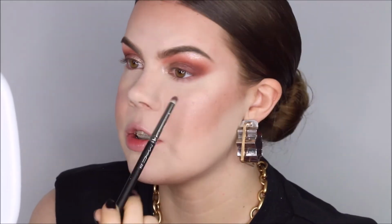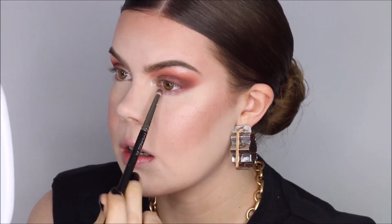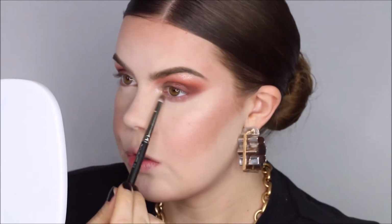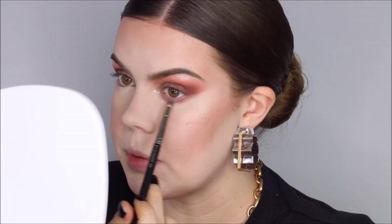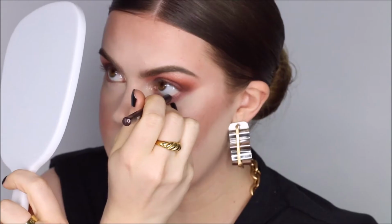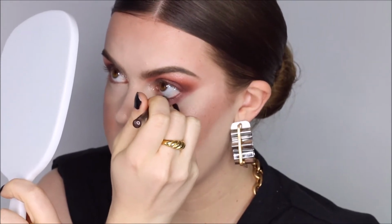So I'm just bringing whatever is left on my brush actually of the dark outer corner color. I'm bringing that all the way along my lower lash line. And then I'm adding a bit of the brown, just so it's not so dark and it has more of that brown tone. And finally I'm adding a bit of the mauve, so we kind of combine all the colors, all the mattes. And I'm using Teddy Ico by MAC in the waterline.